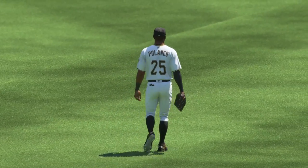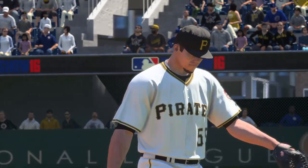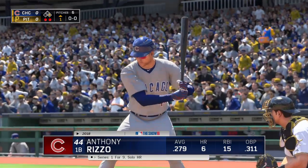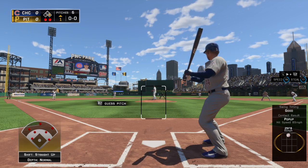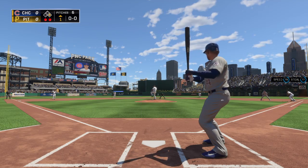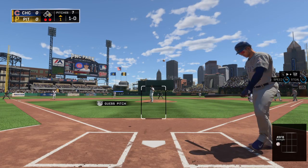Batting fourth, first baseman number 44, Anthony Rizzo. Anthony Rizzo set to take his first cuts with a man at first and 2 away. Yeah, and he's going to have to find a gap to give that man on first a chance to score. First pitch fastball off the plate there, and it's ball 1.